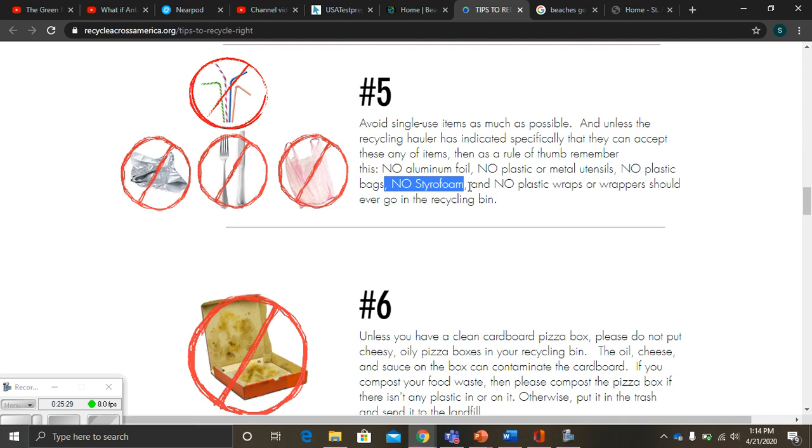Styrofoam cannot be recycled. Honestly, styrofoam is worse than plastic. It leaches something fierce. So never heat up food in styrofoam, because you're eating like 2% of that styrofoam in your food. Just saying, which is cancerous.